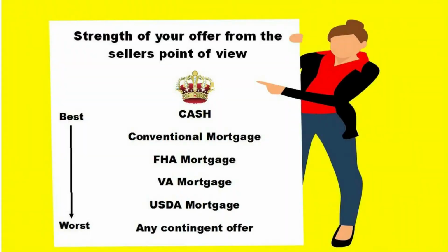Some sellers, realizing that their house may not meet those standards, just won't accept FHA mortgages or any of the other ones below us here, since they all contain those provisions. So they view FHA mortgages as a little less desirable than a conventional mortgage. Below that are the VA mortgage and the USDA mortgage. Both of them have even more terms and conditions or other factors that make them a little less desirable.